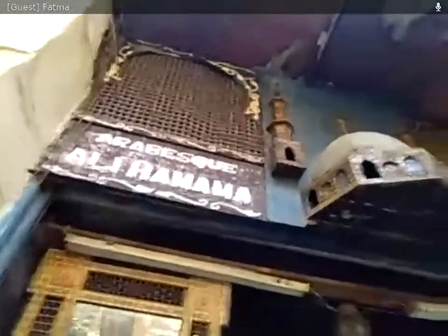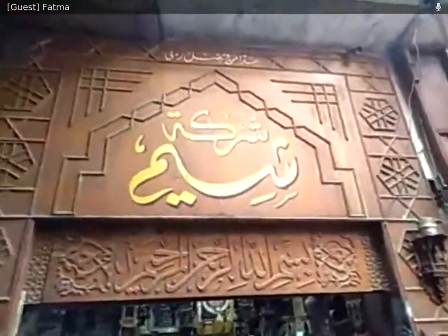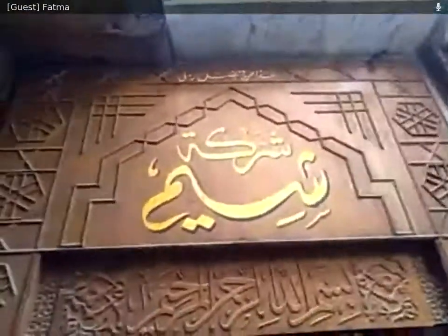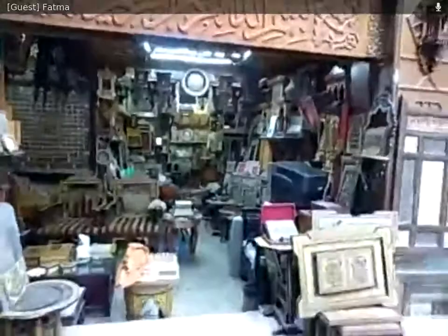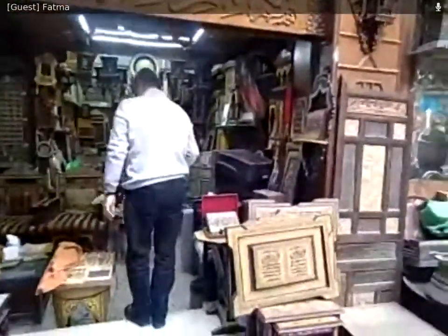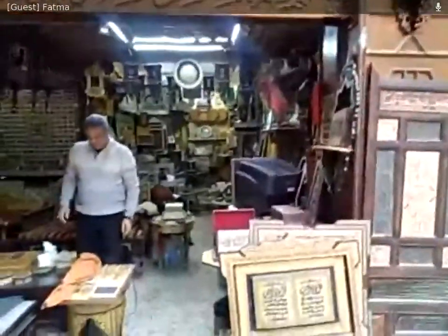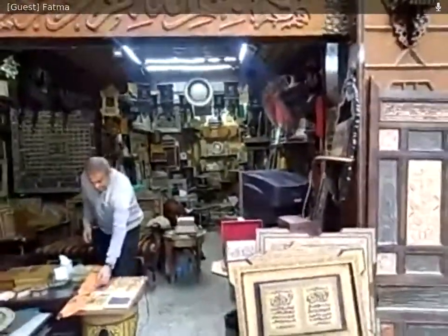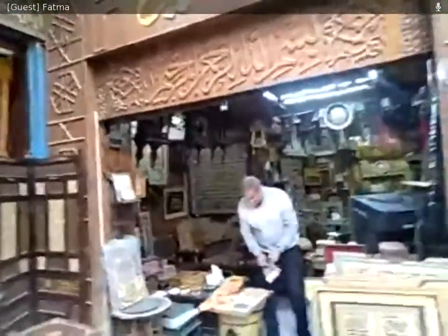And of course, our friend today who welcomed us is Shirkat Shiyam. It's written in Arabic, but it's easy to reach because they are a very, very famous family around the area here. That's why their position is very good, because it's in a quiet area, not in the busy market outside, and also they understand the value of their work, so they know their customers will come directly to them.